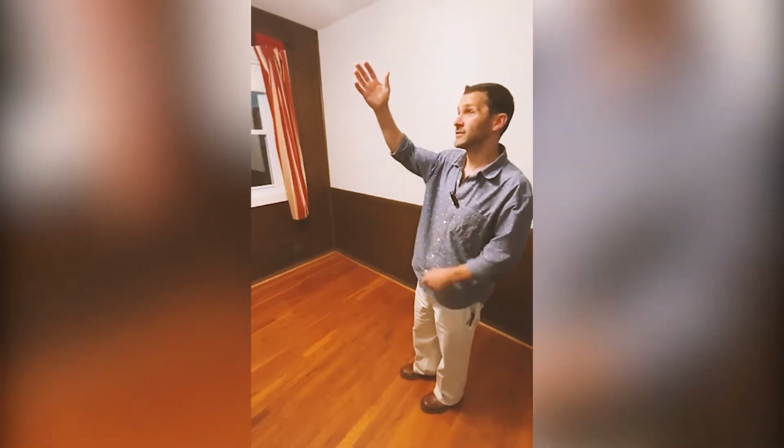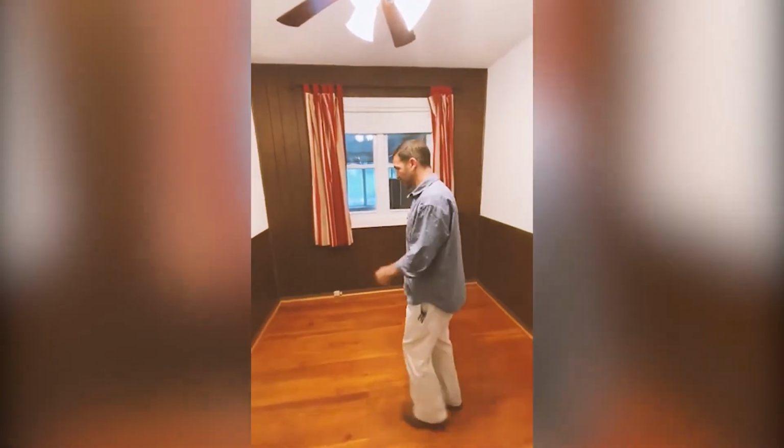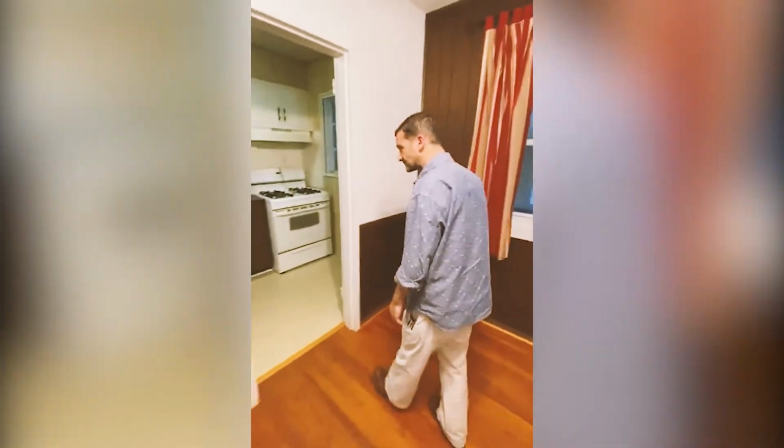This is new, but if all the other ceiling fans in the property don't match, then it will look like a hodgepodge. So things to pay attention to.